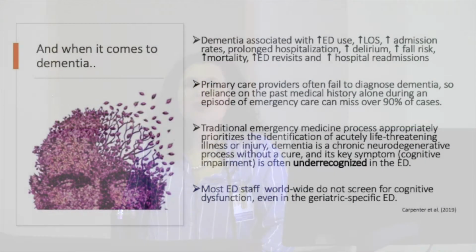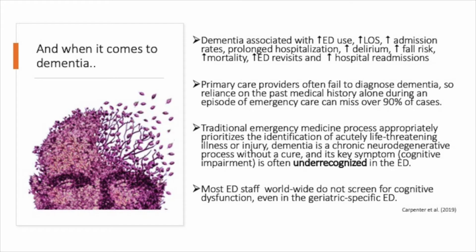Now, we can't forget about our dementia cohort. We know that dementia patients have, again, lots of ED use, lots of length of stays. Admission rates are really high. Hospitalizations, delirium, falls, you name it, mortality, everything can go wrong. It's also been documented that primary care providers fail to diagnose dementia, and not having enough collateral in the ED. Again, people don't go through the trouble of looking for that, because traditional medicine and emergency is really treat and street, fix the problem, send them on their way. And often because dementia is a neurodegenerative process with no cure, the symptoms are slow, they're evolving, and they're under-recognized. And even in geriatric-specific EDs, cognitive dysfunction is often missed.